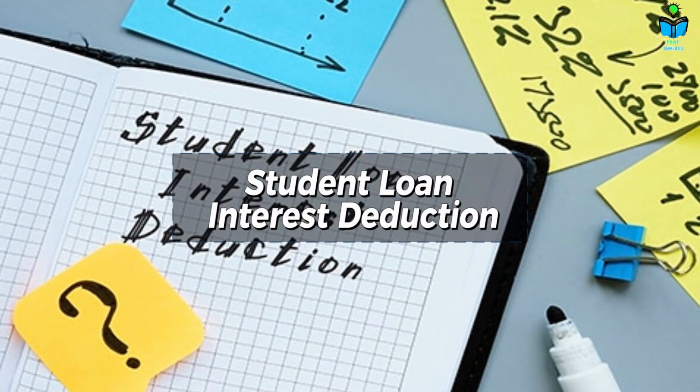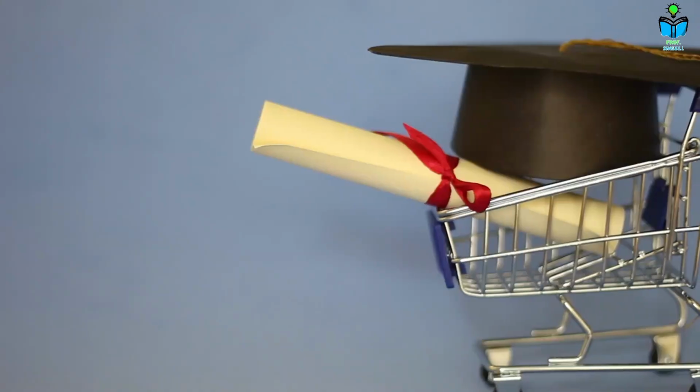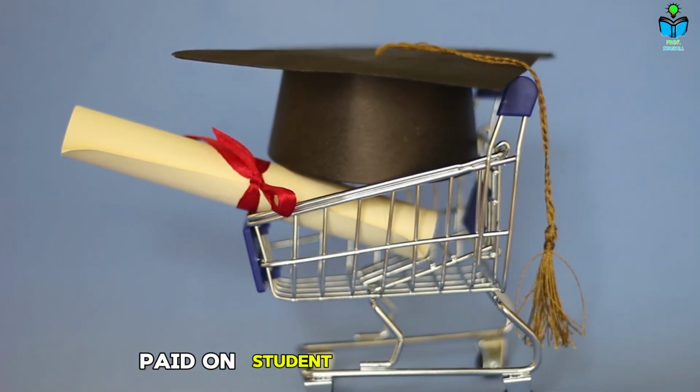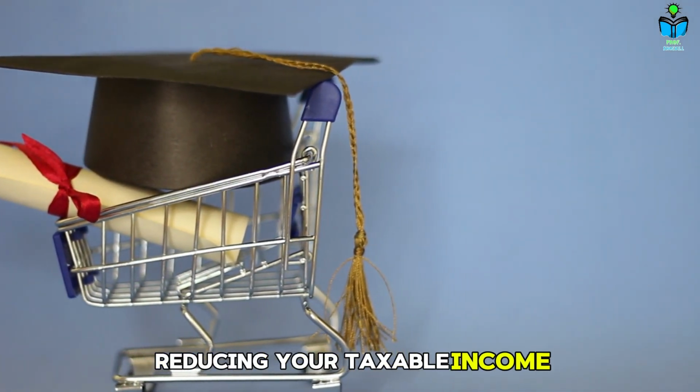Student loan interest deduction. Don't forget about the student loan interest deduction. You can deduct up to $2,500 of interest paid on student loans each year, reducing your taxable income.